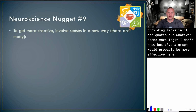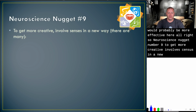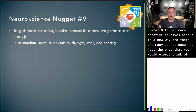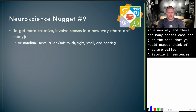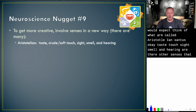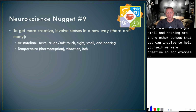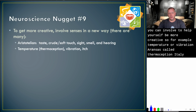All right, so neuroscience nugget number 9. To get more creative, involve your senses in a new way. And there are many senses, okay? It's not just the ones that you would think of, what are called Aristotelian senses: taste, touch, sight, smell, and hearing. There are other senses that you can involve to help yourself be more creative. So, for example, temperature, or vibration, or itch. This is called thermoception, at least for temperature.